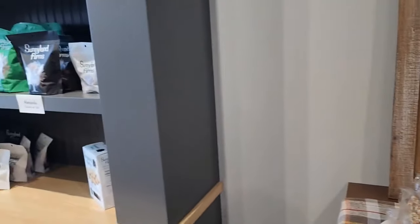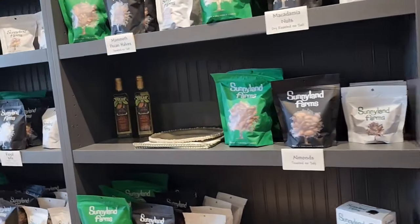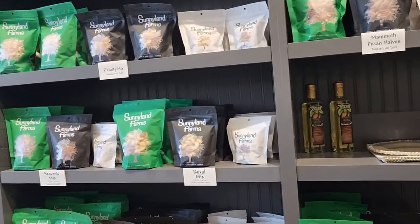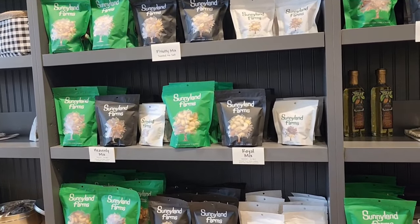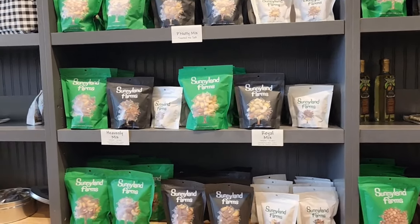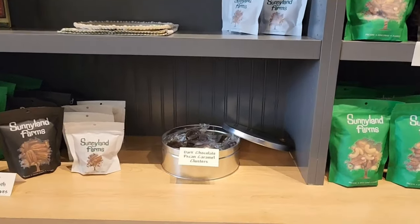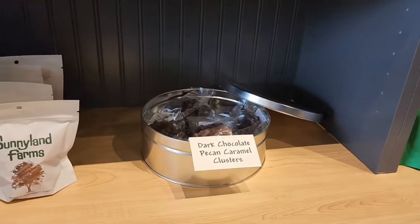Very nice. And then this is still a variety of the same nuts you've already seen, just unsalted or raw. Okay, excellent. So the raw product. Some tasting up here. Yes, absolutely. And there's some dark chocolate.